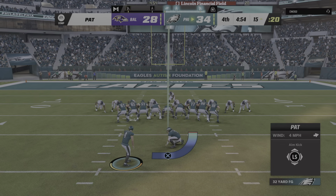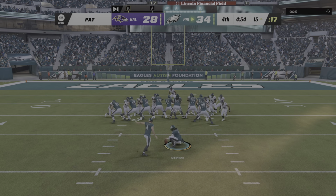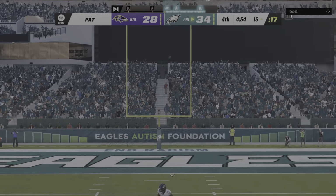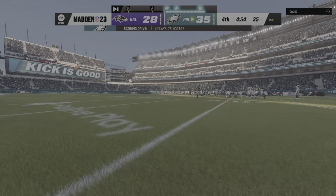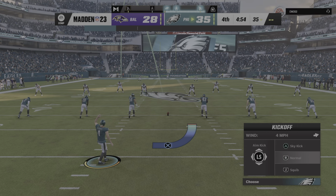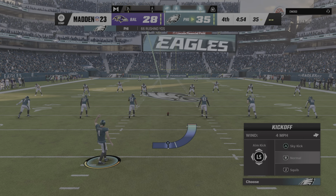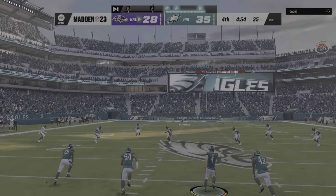Elliott on for the extra point. It's up and good, and they jump back ahead, 35-28. Now after the touchdown, here's Elliott on to kick it away.